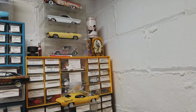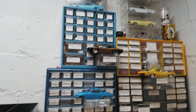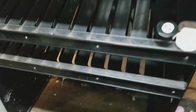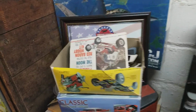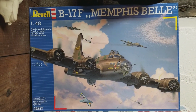Added my old froth and slosh cans over the weekend, if anybody's familiar with old froth and slosh. Brought my paint stand in. I still got to finish putting it back together. Just getting some stuff sorted through. Added a couple of pretty cool kits here recently to my collection.